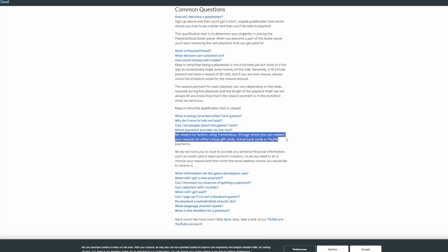Now, the way that this company pays you out is a little bit different. They'll send you an email for the amount that they owe you, and you can either transfer that into a gift card or you can transfer it to PayPal.